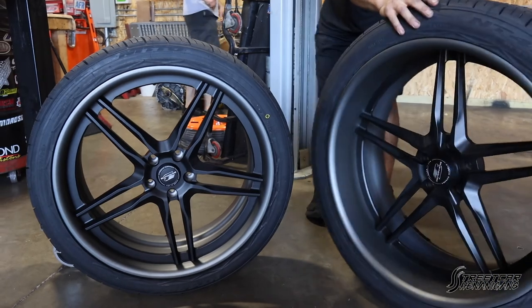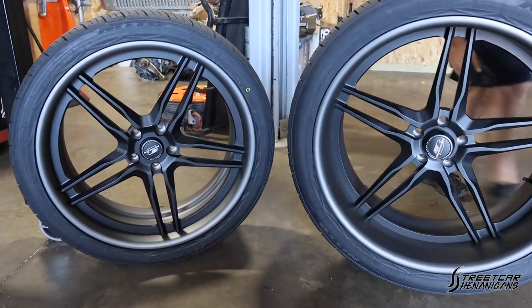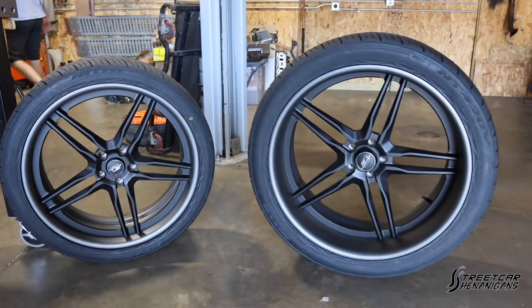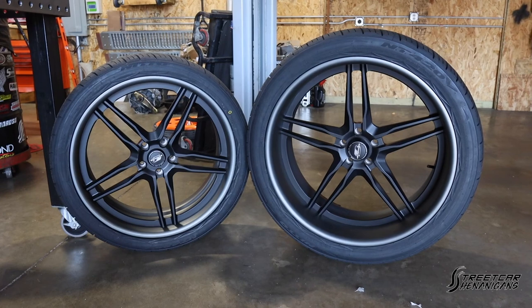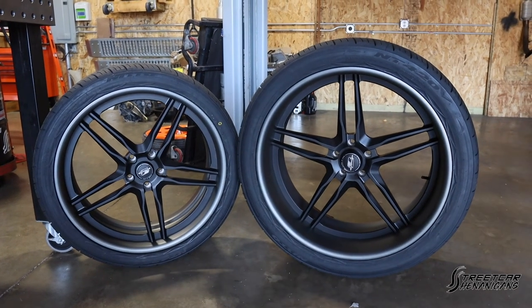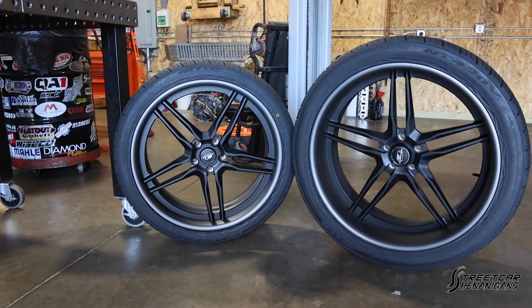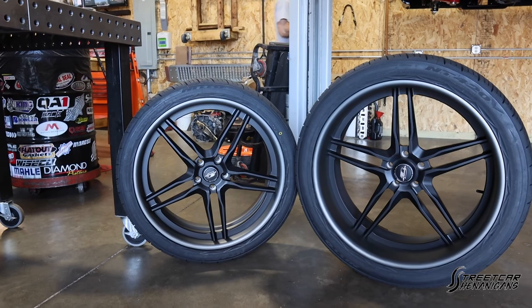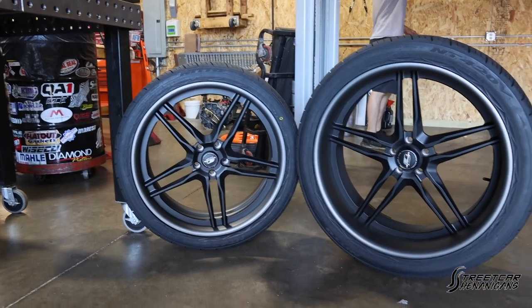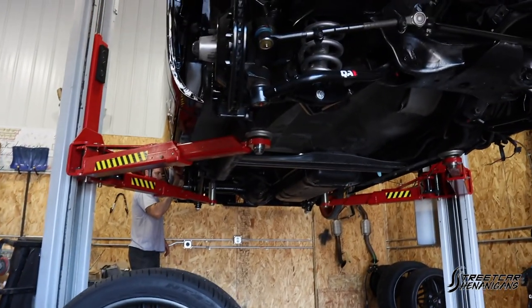So this is a staggered setup. Wow, that difference is huge. I can't even get them in there. That is a 24 by 10 on the right with a roughly 30 inch tall tire. And then the left is a 22 by 8.5 with a 28 inch tall tire. Wow, those are sick. So that's what we're going to try to get to fit on this thing.